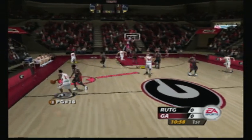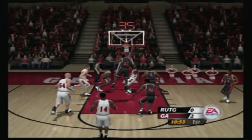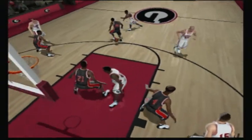Gets the ball and begins their threat. They move it into the front court. Sets a screen for his teammate. Number 42 with a one-handed slam.